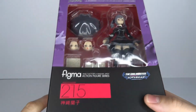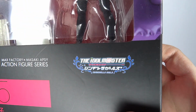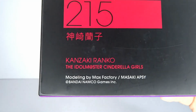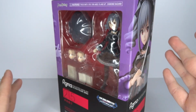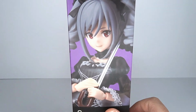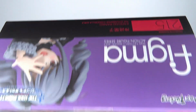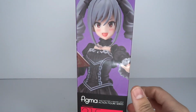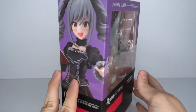Today I'm gonna have a look at the Figma 215, the IDOLM@STER Cinderella Girls, Kanzaki Ranko. This one is another one that I got pre-owned, not from Ami or Mandarake. Shoutouts to the Figma Cafe on Facebook. Wonderful group where, I think it was Rick the specialist, always posting them good deals on Mandarake, Ami and whatnot.